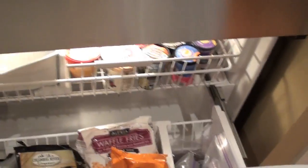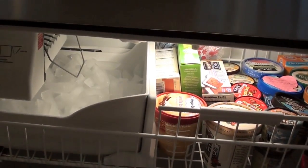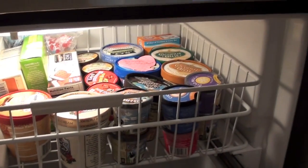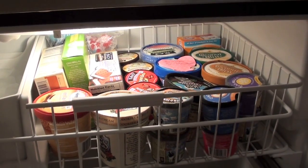Oh, there it goes. And then here's the drawer freezer. Mainly this houses things that I use more frequently. So it's got a little ice maker, and then those are all my ice creams and ice cream bars and things. You can tell I have a major sweet tooth.